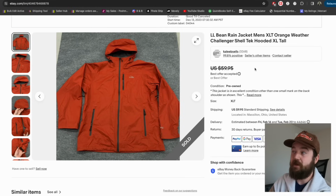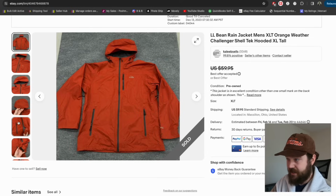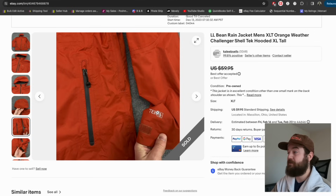This next item is an L.L.Bean rain jacket. This was size XLT, so I knew that it would sell quickly, and it had that waterproof material, and this little TEK Tech line sells really well from them. So this sold for $45 plus shipping.